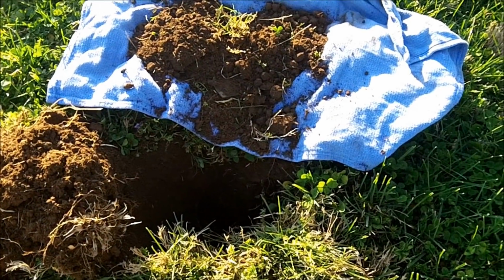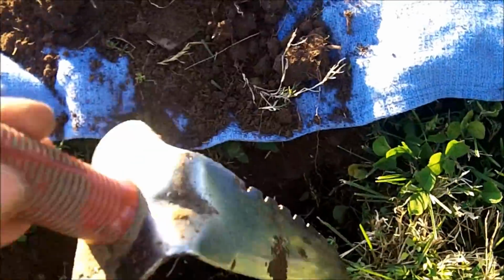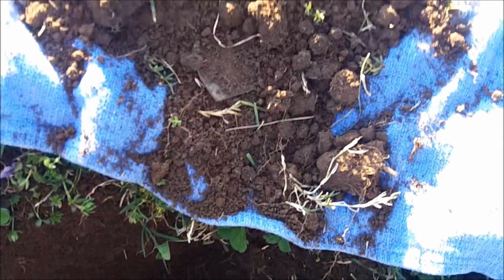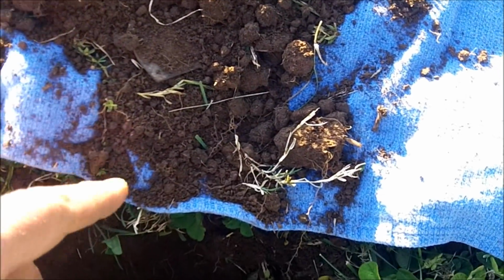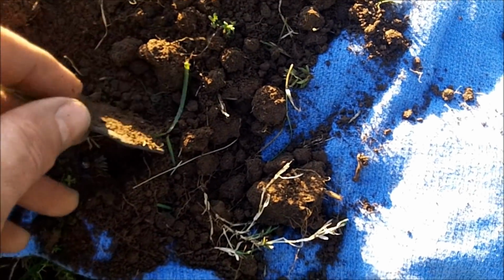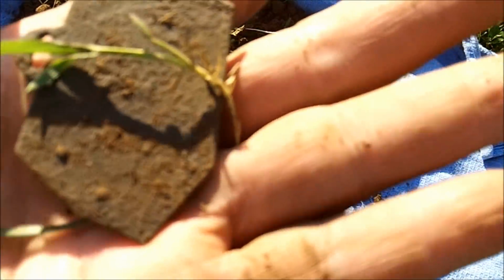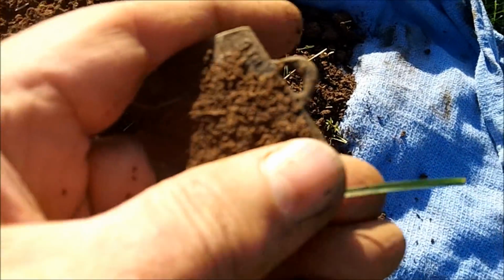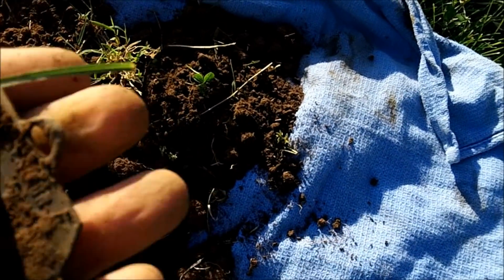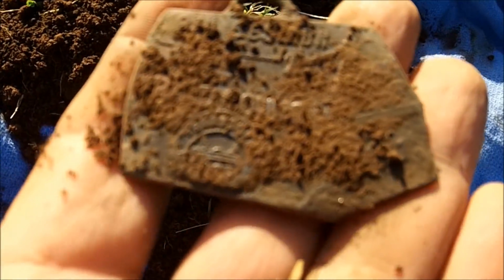Wow, I had to call Chris over here. I went down like, I don't know, 9-10 inches, scooping dirt out, and I finally got it. I see the edge, and I don't even know what this thing is, it's crazy. Let me see. It's not another fob, is it? No. Wow. Dang, it's got some writing on it, that's for sure.